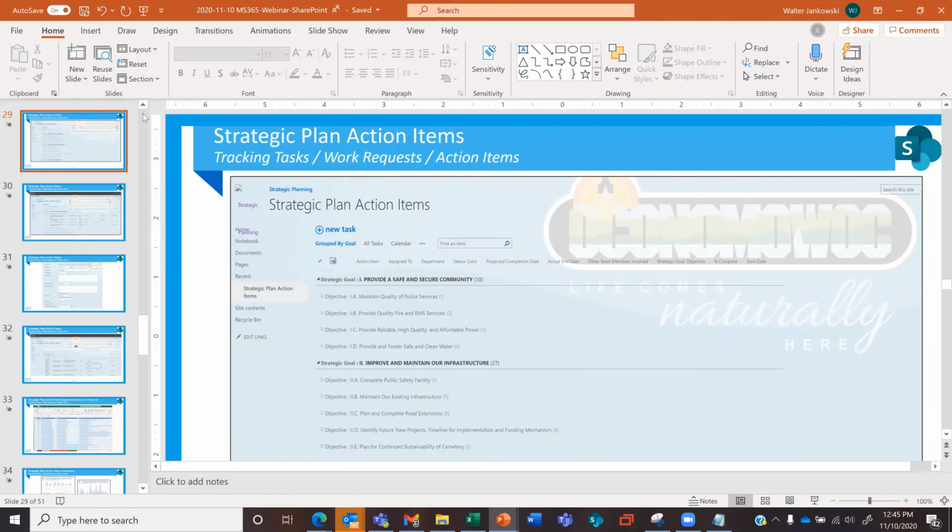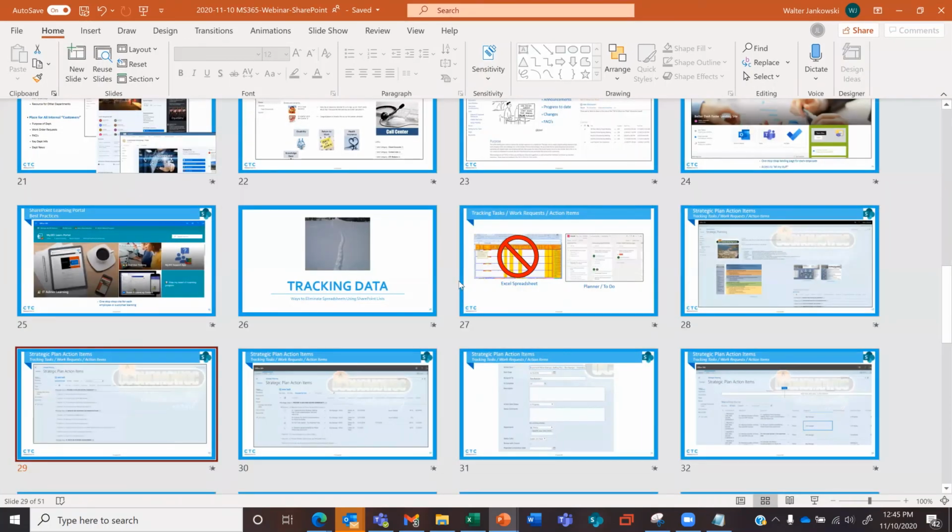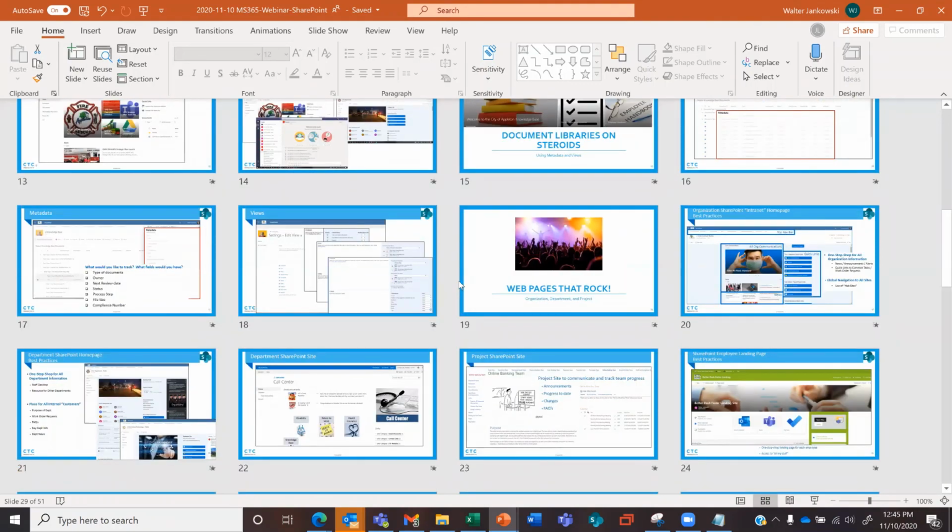Yeah, the key word he said there is most. You do not see the switch to classic view on everything, but on many of them you do. I'm trying to see if there is one.